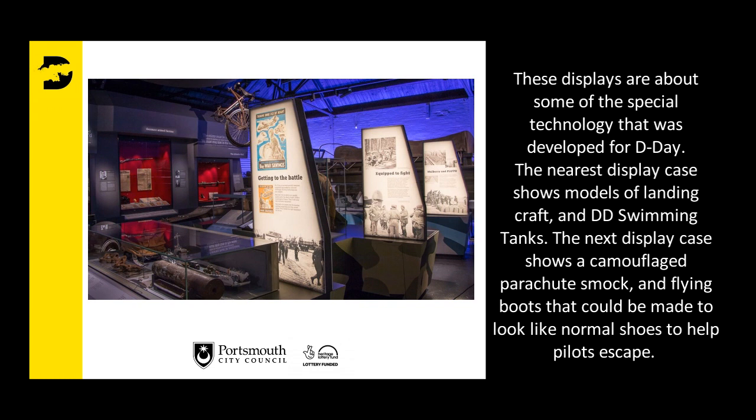So the displays that you can see in this photograph are about some of the technology that was developed for D-Day. Such a difficult operation, the Allies made full use of all the different innovations, equipment, uniform and things that they could develop. The nearest display case that you can see in the bottom left corner, that shows some models of landing craft, of DD swimming tanks.